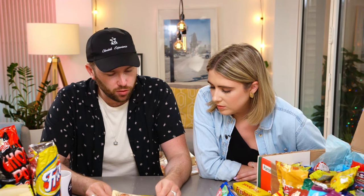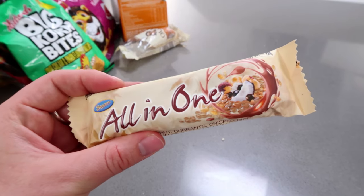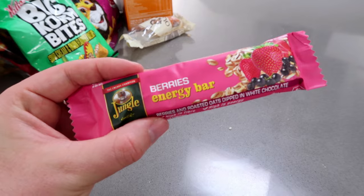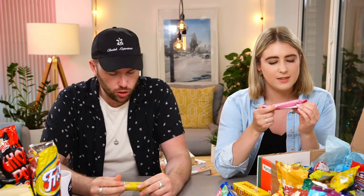So what do you want to try first? Oats, coconut, currants, crispy rice, nuts, smothered in milk chocolate. I think we'll save that for last because that actually sounds delicious. This one's berries and roasted oats dipped in white chocolate. Sounds like your kind of deal. Yes, and this one is yogurt and roasted oats dipped in white chocolate. So look, I think that's probably more you. The brand is Jungle. The energy champion.